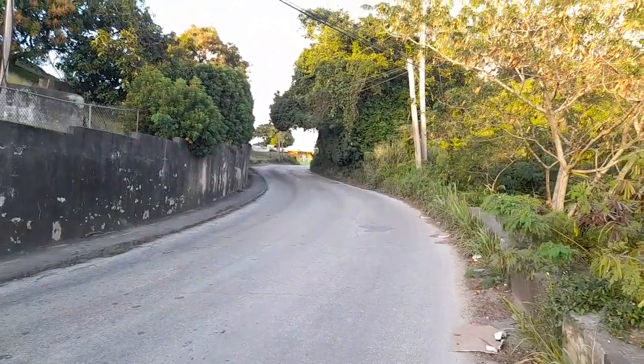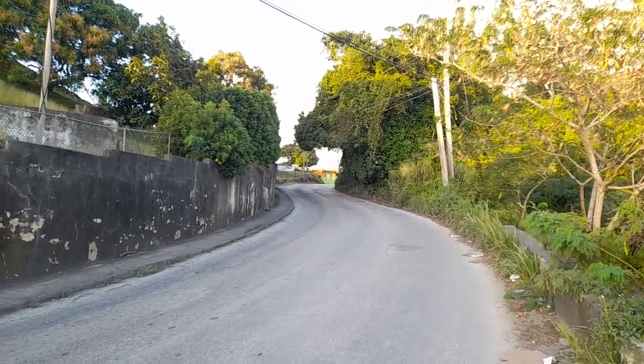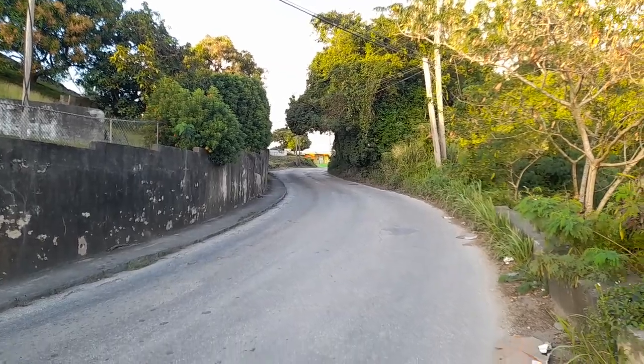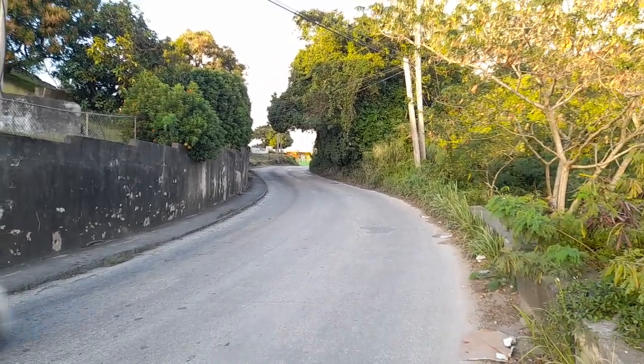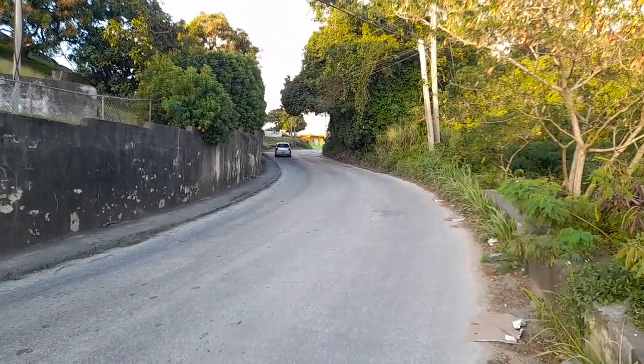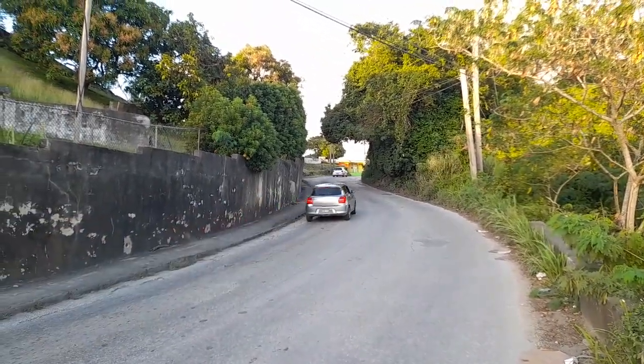And it borders St. Thomas and St. Andrew, and it is the highest point in Barbados. And it is a part of the Scotland district. So Grandview Heights is only 700 feet above sea level.